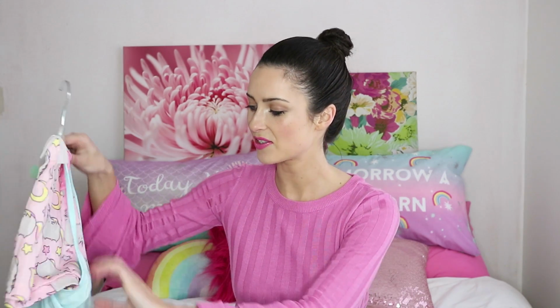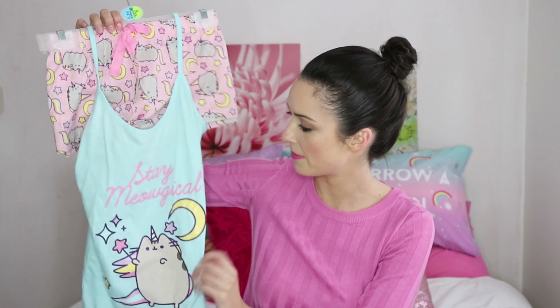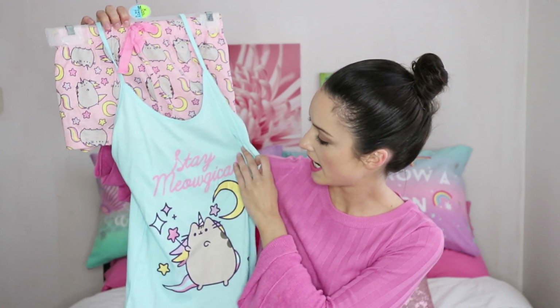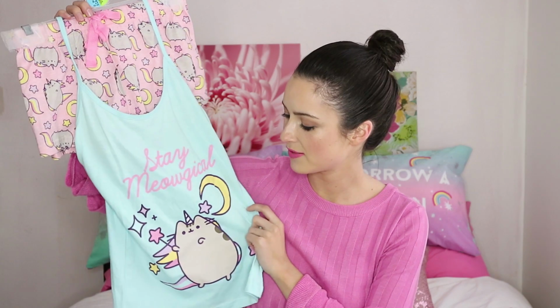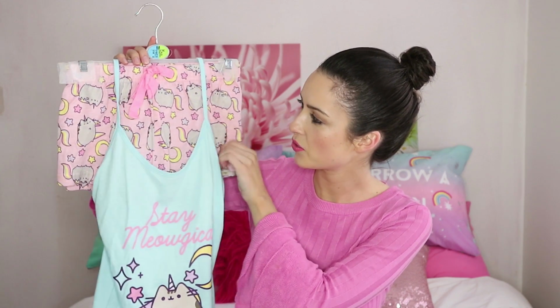And I saw these and I just had to get them. I thought it was a really cute set. Look at this. It is a PUSHEEN pajama set, and it is a shorts pajama set, and it actually says stay magical. I love that, the way they use all the puns and the play on words for the PUSHEEN collection. And of course you've got the little PUSHEEN shorts here.